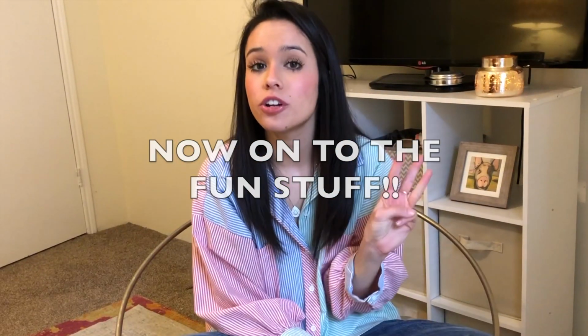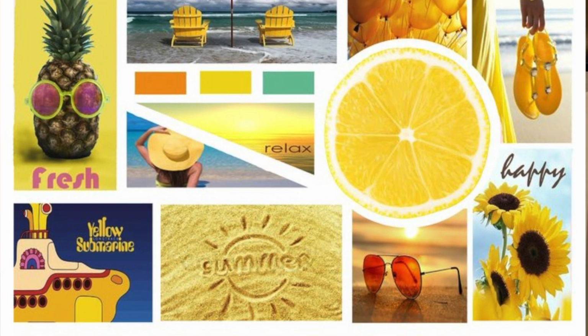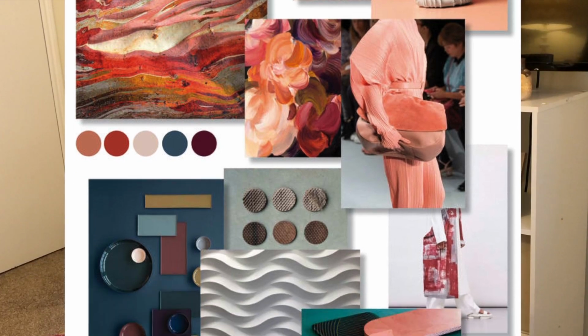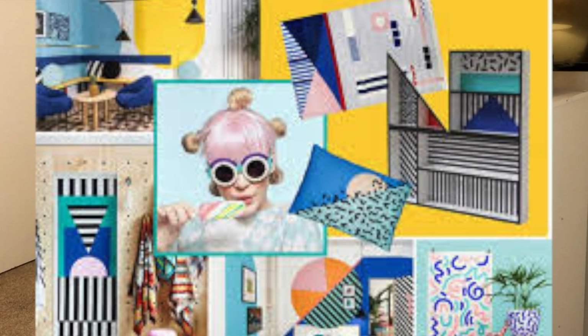So the third thing that you're gonna do is create a mood board with your clothes. If you don't know what a mood board is, I will insert a picture right here. And pretty much a mood board just is a tangible way to express a mood or some type of feeling that you're trying to put out into the world.